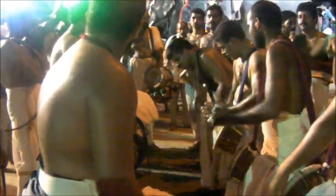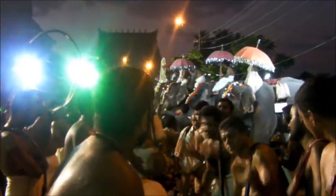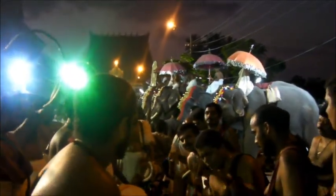After the chocolate Sharjah, the drums in the evening are still going. And here is the reason why. We're at the Padmanabha Swamy Temple in the centre of Trivandrum. And the temple festival is coming to a magnificent conclusion.